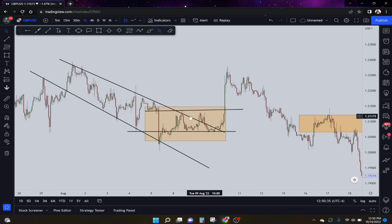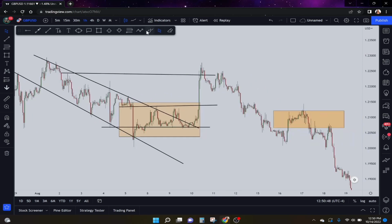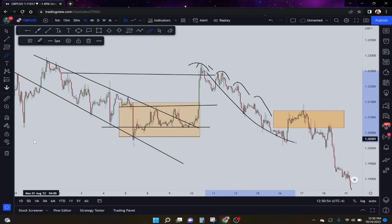Okay, so when you see the market ranging in a certain direction, you want to look at what happened prior. So what happened prior before this range here? We were pushing bearish. We pushed up, we broke all these highs here. We created a new high here, and then what did we start doing? We started creating lower highs, right here, all the way down in a bearish trend.